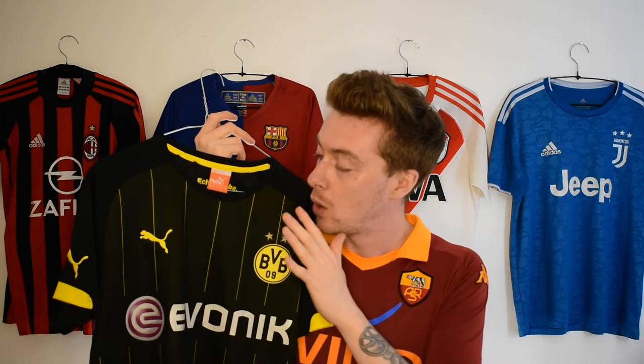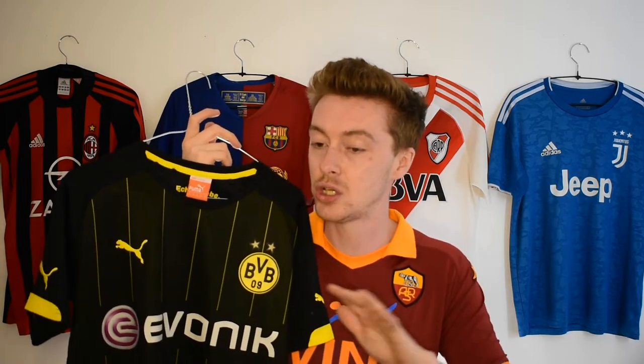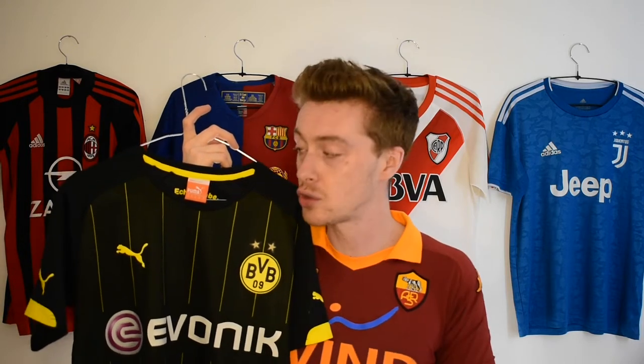As you can see, when Borussia Dortmund went with Puma as their kit manufacturer, me personally, every single kit that they have done, home or away, since then, I think they've absolutely nailed it. The reason is that each design they bring out is totally different. Sometimes it can be a bit controversial as well, but that's what draws me to these sorts of kits. And there's never been a Dortmund kit that I've seen that I didn't actually like.